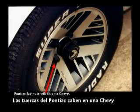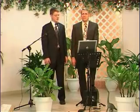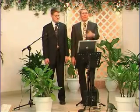The lug nuts from a Pontiac will fit on a Chevy. They are very similar. That proves they both evolved from a Honda 15 million years ago. No, it is proved to have the same designer.